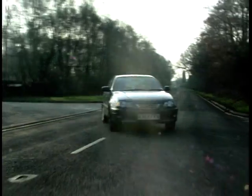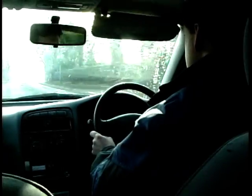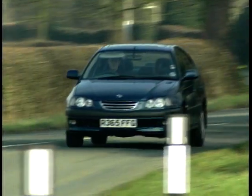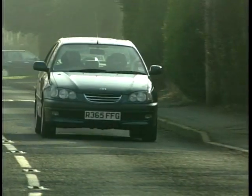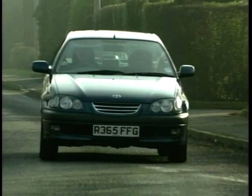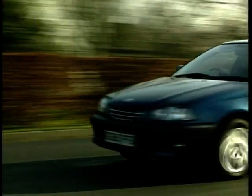On the road, the car goes well. The engine revs freely. But one thing I have noticed with this car is a slight lag in the acceleration, the sort you sometimes get on turbos. Just a slight hesitation, maybe it's just on our test car, I certainly hope so for Toyota's sake. The handling is not that impressive, I have to say.